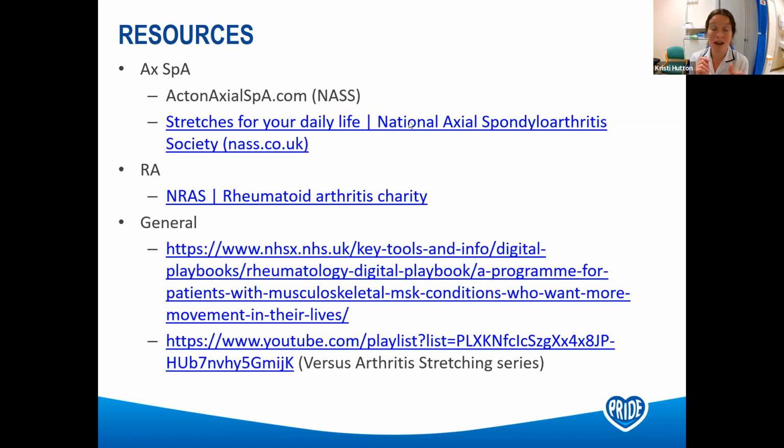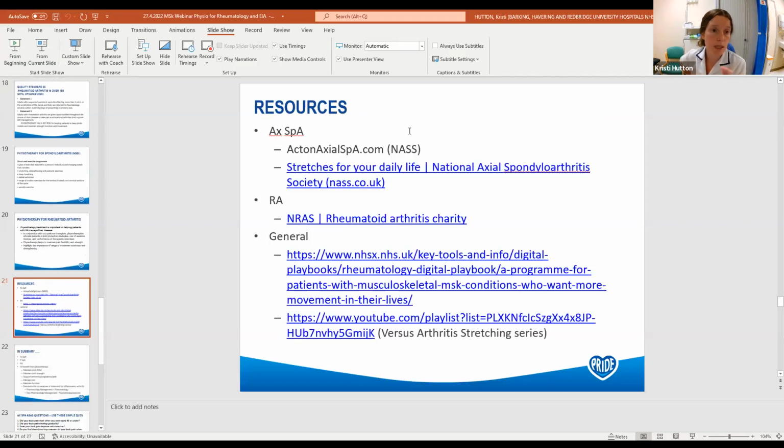So it's an online e-learning tool for patients to improve the management and better understand their condition and how to self-manage it. There's some nice information starting to come out from NHSX, tools and digital playbooks for rheumatology. So there's a nice digital pathway on there. Again, the link's on there. And there's a nice stretch program on Versus Arthritis as well, so a YouTube program. We've also got some really nice YouTube links. Not put them on here, but I'll try and add them in after. From our pain team, Lee Matthews has got a Pilates and a pain stretch YouTube website, which we can direct patients to, which is really fantastic as well.